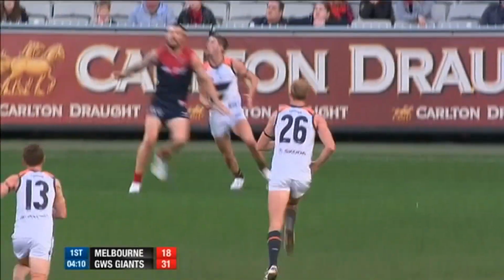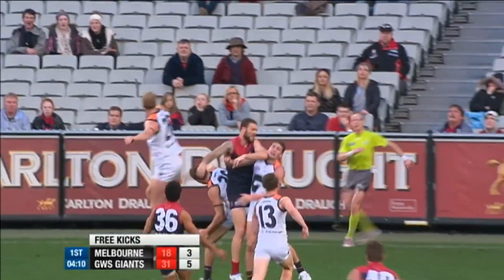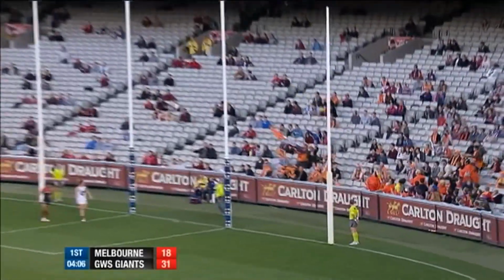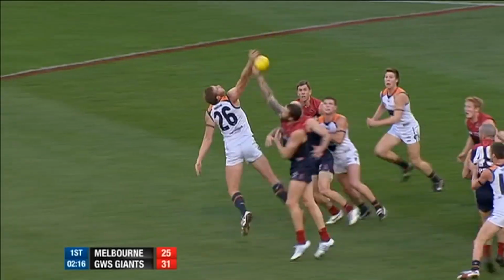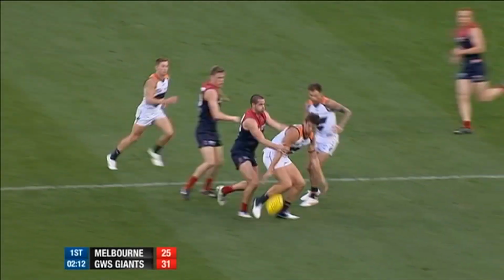So Clark with the free kick. So I think it's Bug. Yeah. I think it's Bug. And quickly playing on, and it's a goal. So Clark's kicked a couple. Melbourne reduced the margin. Right on the line. Clark hooks it down behind. Bug grabs it, kicks towards midfield.